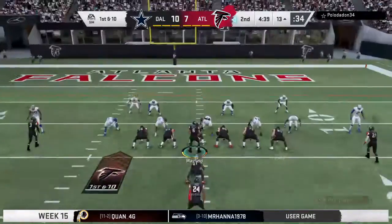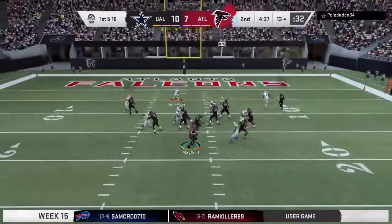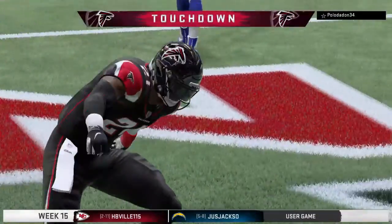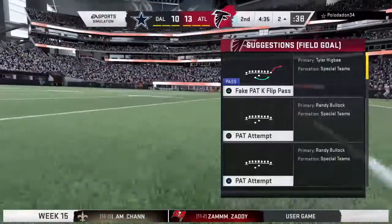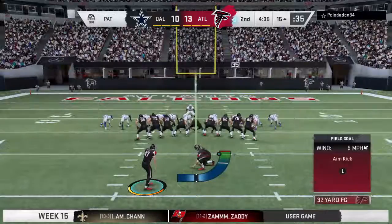And trying to avoid pass interference is so difficult. You're trying to slow down these skilled receivers, and somehow, some way, they make plays on. And that is caught. Touchdown, Falcons. Paris Campbell, his 9th touchdown of the season. And the Falcons have retaken the lead.